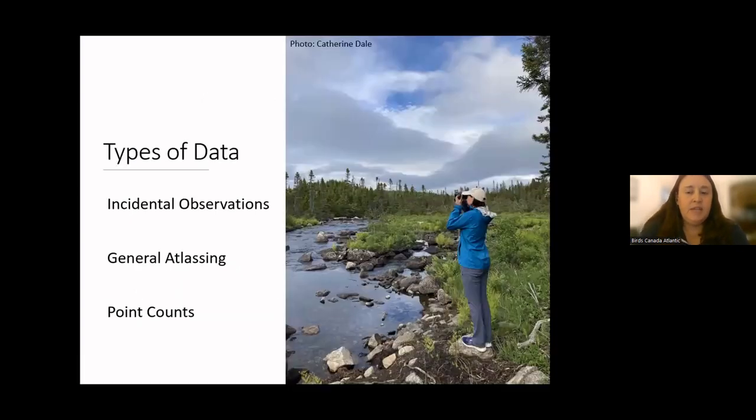So what types of data can you collect? There are 3 that we're going to talk about today. There are incidental observations, general atlasing, and point counts. And they're all quite different and require a different level of involvement with the atlas.